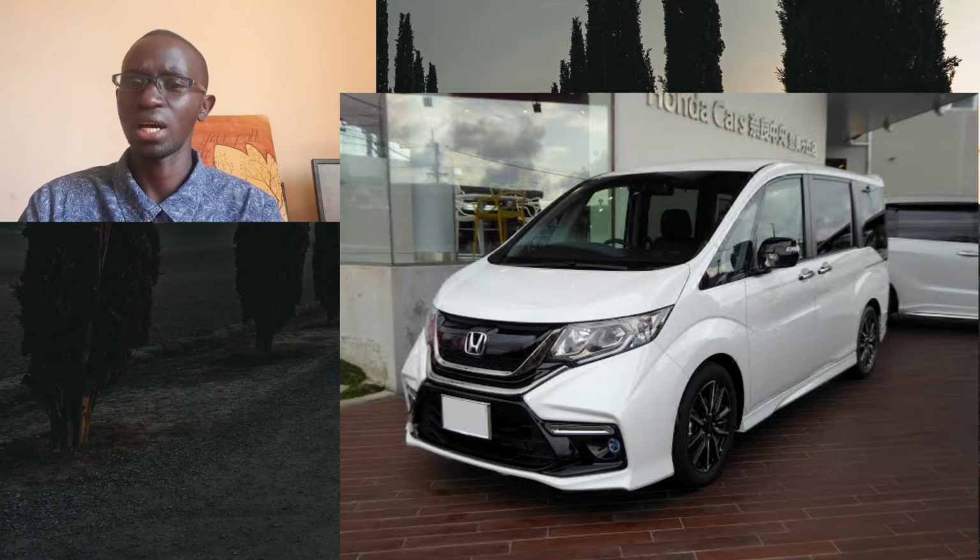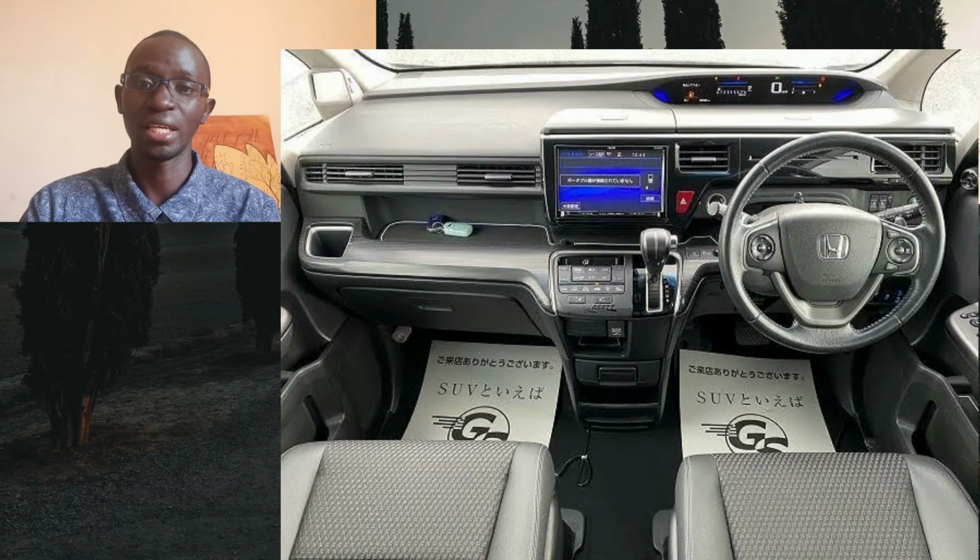The Voxy, on the other hand, also looks good. It's more fuel efficient, especially the hybrid variant. It's super reliable and the resale value is just amazing. So it becomes very difficult to make a choice between these two minivans because both are very good options. If you want outstanding fuel consumption, then get the Voxy hybrid. If you want a minivan for business, then again just get the Voxy.